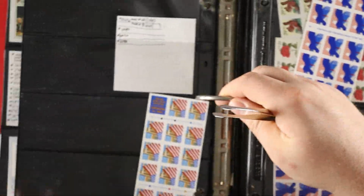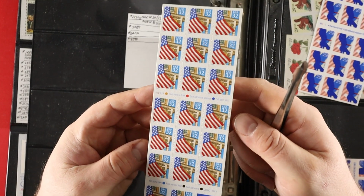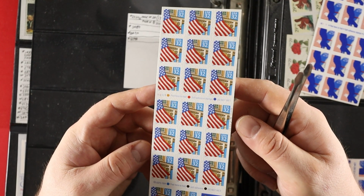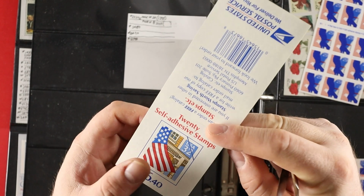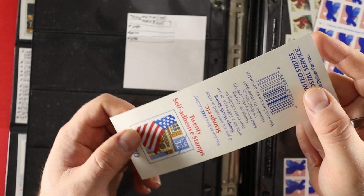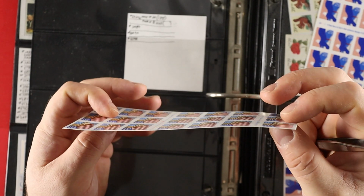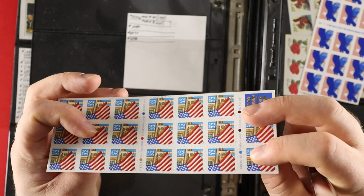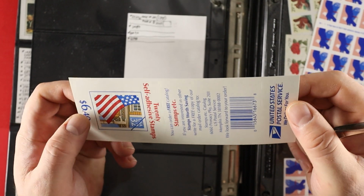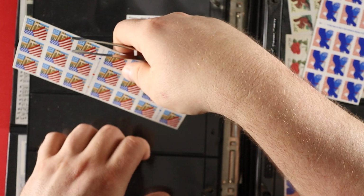Alright, so more. Another one, see? Yeah, I wonder if the ones that weren't folded were meant for collectors or something. It just seems odd to me. Maybe this is how they were issued, like this, and then it's up to you to fold them if you so desire something. I don't know. Okay.